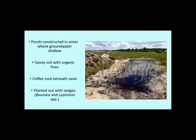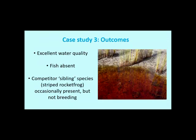We knew that the groundwater chemistry was right. We had sandy soil with organic fines, a source of organic acids. There was coffee rock beneath the sand. And here we planted out the ponds with sedges. And in this case, we had some success. We had excellent water quality, ticking all the boxes there. Really low pH, lovely tannin stained, very clear.